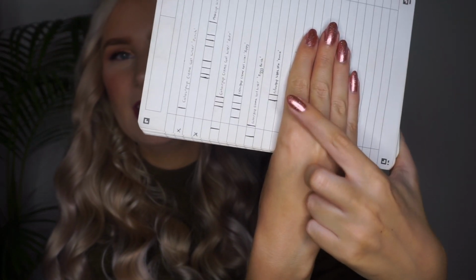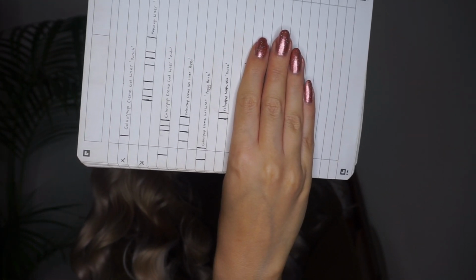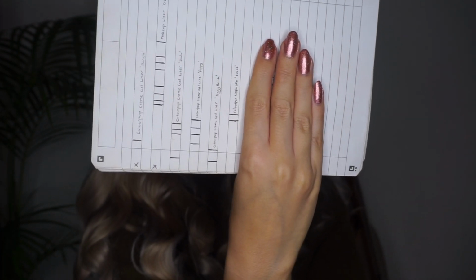and I'm gonna go ahead and show you my progress lines on this. And there you can see the progress lines on the lipstick. I still have a long way to go, but at least there is some visible progress.